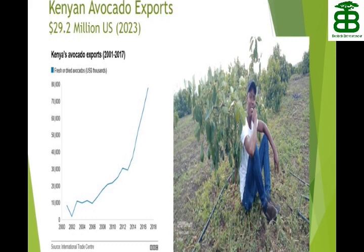And I just want to point out one. This is Kenya. You can see that in 2000, they did less than $10,000 in avocados. Today, they do $29 million in avocados. Okay? Now, they're a product of their own success, because the other day, the U.S. government actually stopped all Kenyan avocado imports into the U.S.